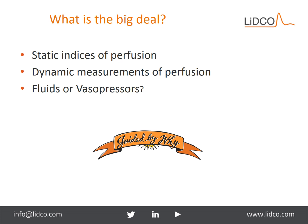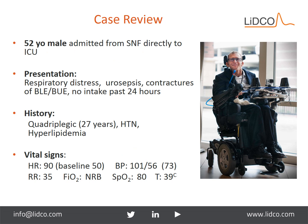The difference being is that they are beat to beat, and what's really cool about that is that when we give a fluid bolus or we're titrating, say, norepinephrine, we can see through the measurements immediately how the patient is responding. So let's do a case review and kind of apply these concepts to this particular gentleman.